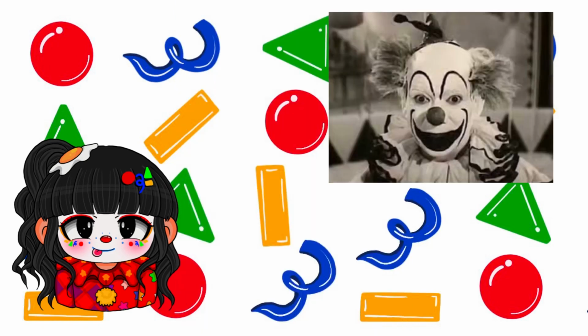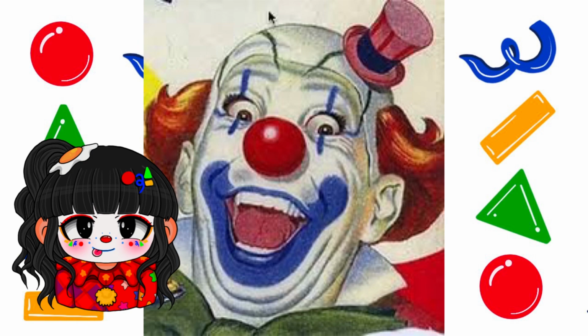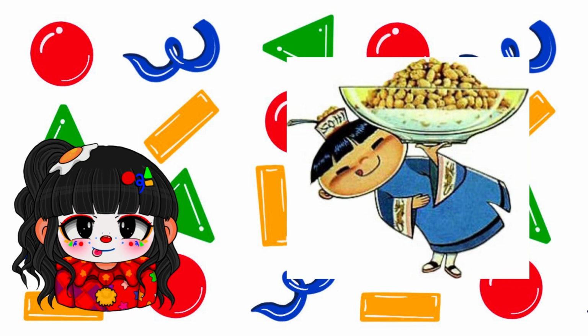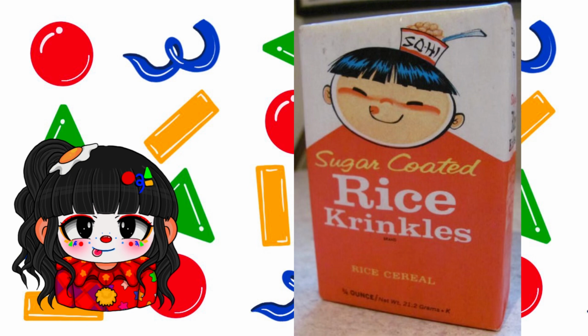So yeah, it's widely believed that Krinkles is actually the Cowardly Lion. But you want to know what I think is worse than just this supposedly scary cereal clown? The other mascot for Sugar Krinkles cereal, Sohai, who was a caricature of a young Chinese boy. And why did Sugar Rice Krinkles cereal decide to make a young Asian boy their mascot? Because it had rice in the name. And I'm gonna guess that's a big reason why there's no longer Sugar Rice Krinkles since 1969.